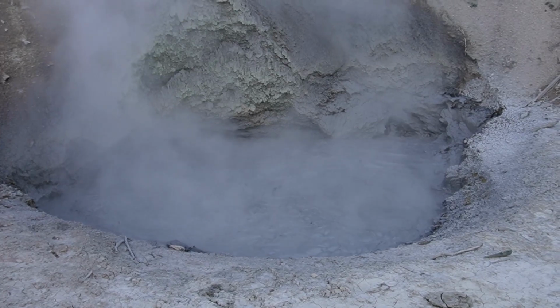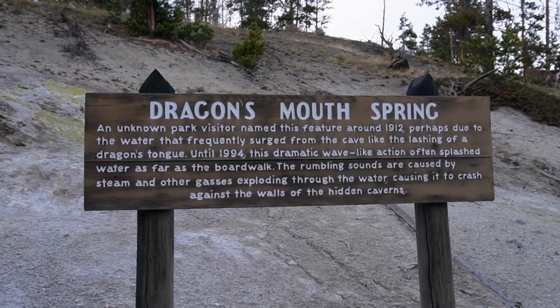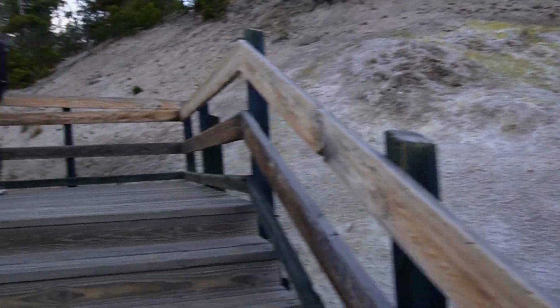So the Mud Volcano actually used to be a volcano, like a cone shape with mud just spewing out and landing on the surrounding trees. But later, the settlers found that the volcano actually got so powerful that it blew itself apart. So what we're seeing now is just the remaining underground part of what used to be a volcano. All right, let's see if this looks like a dragon's mouth.